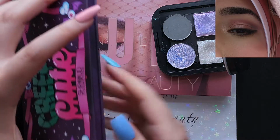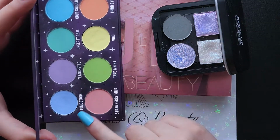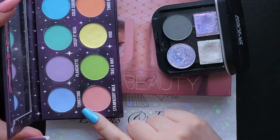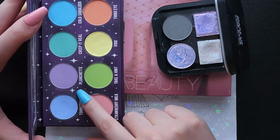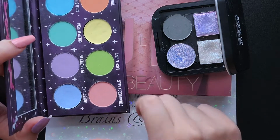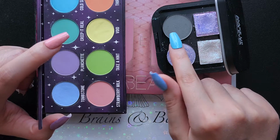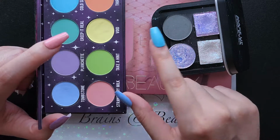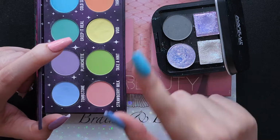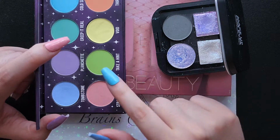Even though Creepy Cute wasn't the main focus palette, I used that one 16 times, and I used this one still 13 times, and my most used shade was Planchette, the purple. I just love purples, and it went so well with any of the pinks. In terms of Tombstone, I used this 9 times, so I really used it quite a bit. I also used Void, the black shade that I was talking about, 9 times as well. I just wanted to keep track to know how many times I used that.